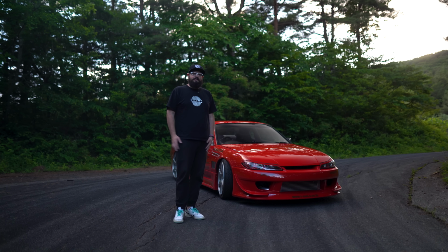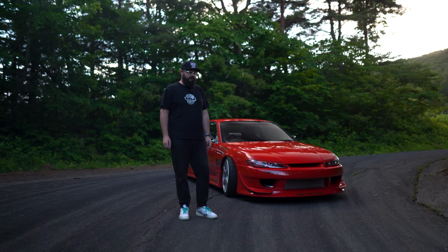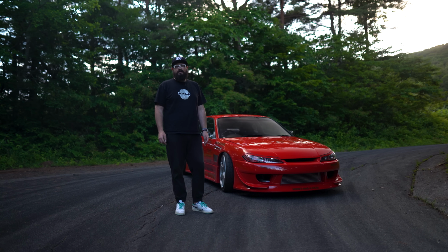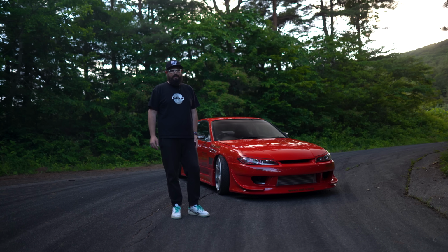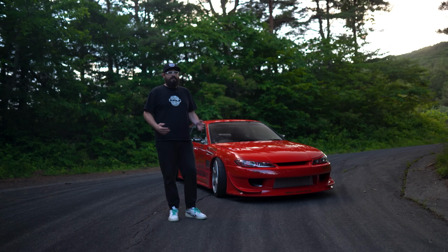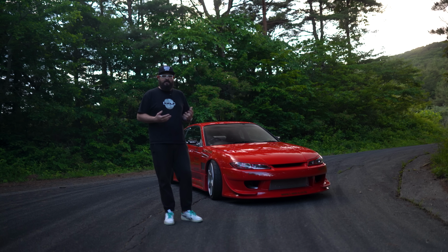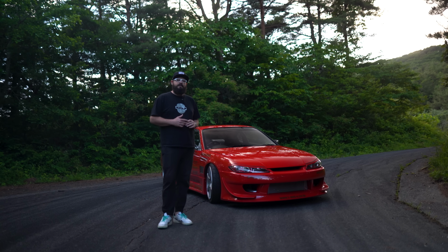I hope you enjoyed seeing this very legendary drift car in a bit more detail, and I feel very fortunate to have had the possibility to get behind the wheel. I wouldn't consider it having tested it, but a little drive around the Toge course was enough to understand how special cars like this really are.